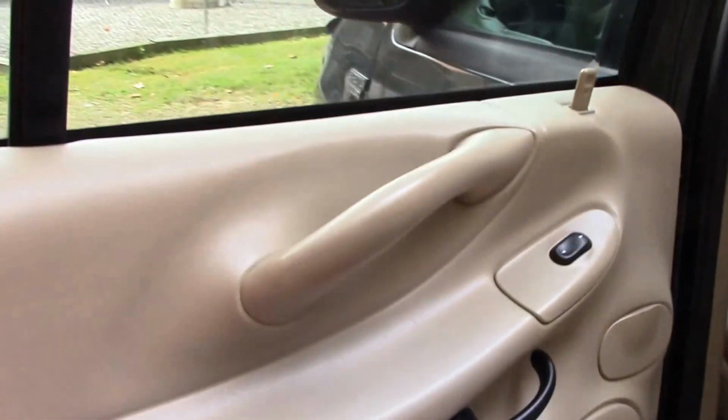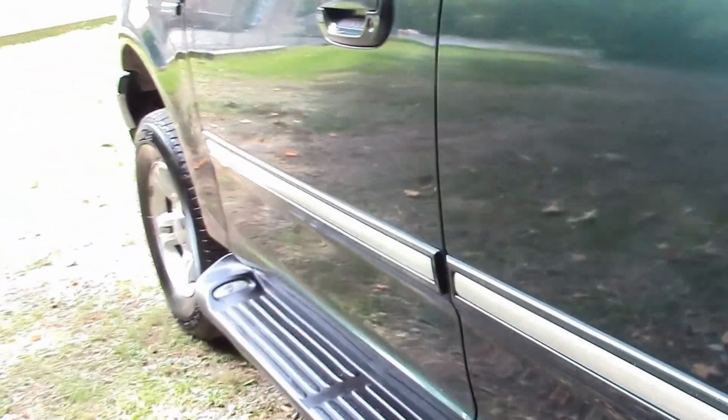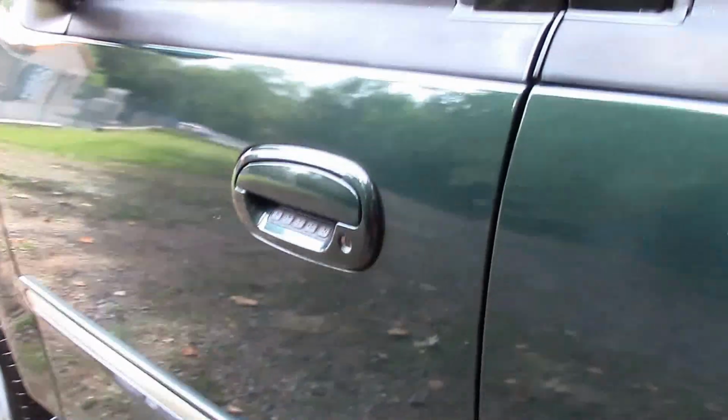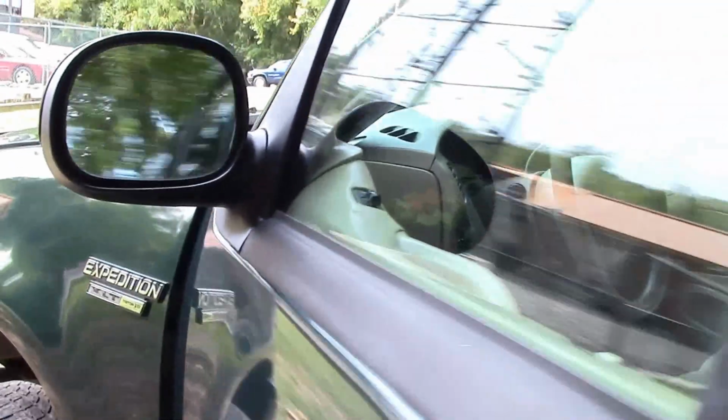There's your door jamb. We're at the left rear right now. There's your door panel. Now again, obviously this is not going to be a perfect vehicle. I mean, it's 14 years old with almost 200,000 miles on it, so obviously there's going to be little tiny things wrong. But as far as all the major stuff, mechanical, body, everything, it's actually pretty darn nice. A lot better than you should actually expect on something of this age and mileage. A lot better. All right, we'll do the driver's door now.